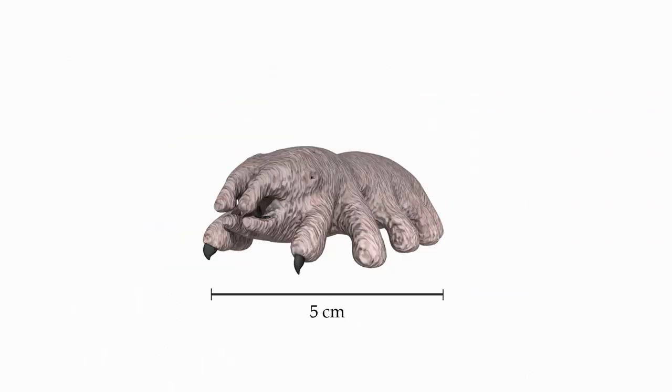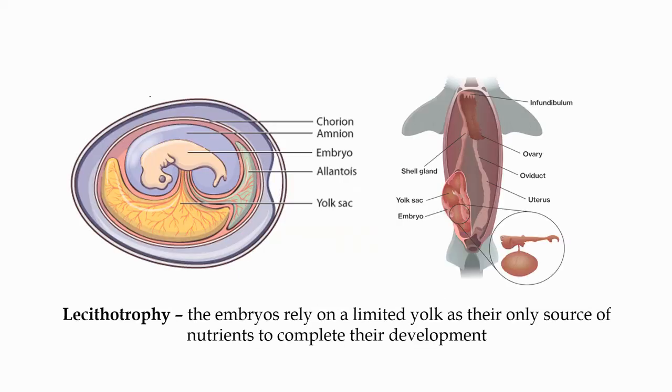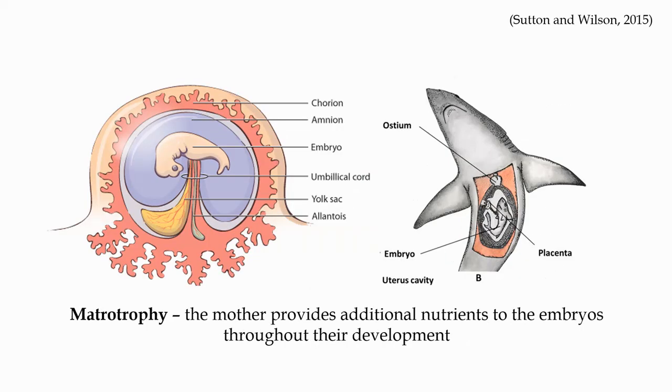But unlike the lystrachirids, these allodonts can't afford to give birth to premature young, as if they're born before they've developed sufficient size and insulation, they'll be at increased risk of dying from the cold. In response to this, instead of relying on lacithotrophy, providing a limited yolk as the young's only source of food, these allodonts may instead evolve a form of matratrophy, growing a placenta-like organ through which additional nutrients can pass from the mother to the embryos throughout their development.